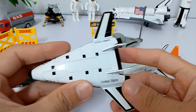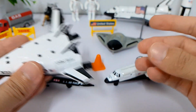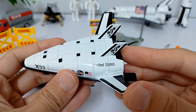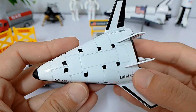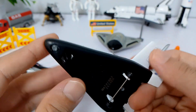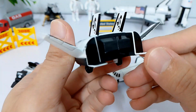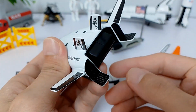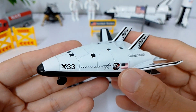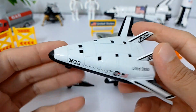Now, these were all packaged together. So even though it doesn't say Motormax on it, it's probably taken from other brands and then they put it into this box. But this is an official Motormax toy. It says US on it. It's got some pretty nice printing there. I've seen this thing before. Like I said, this is actually a proposed space plane that NASA wanted to build back in the late 1990s, but it was never built.